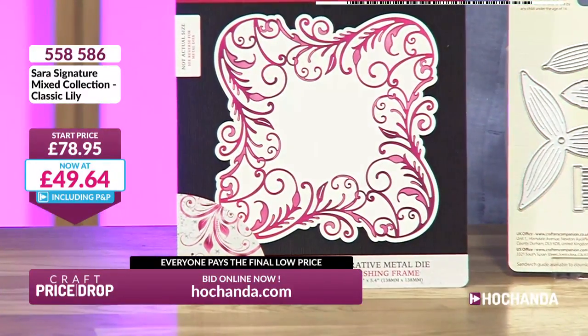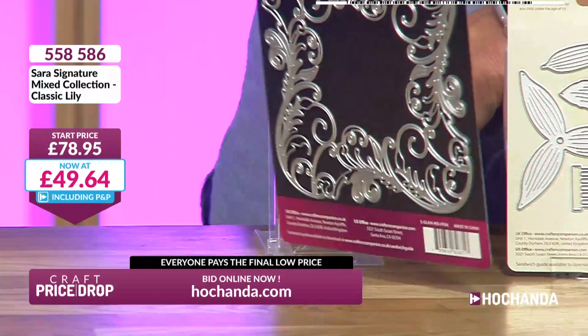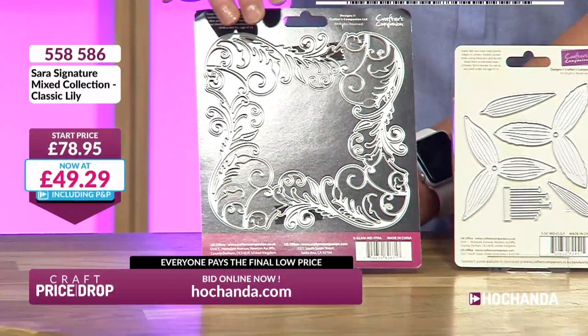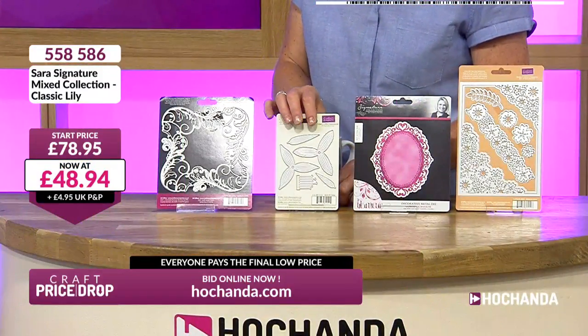And when I give that a bit of a twirl, that's lovely, really, really gorgeous, very, very ornate. Your sentiments look fantastic in there. Moving on, you've got your fabulous lily. So you've got your lily flower.